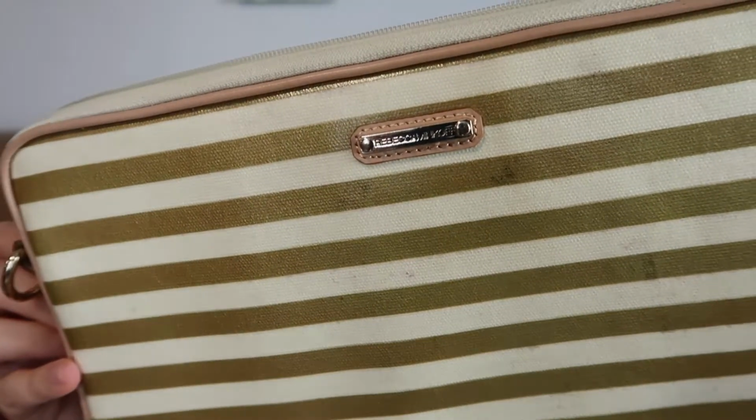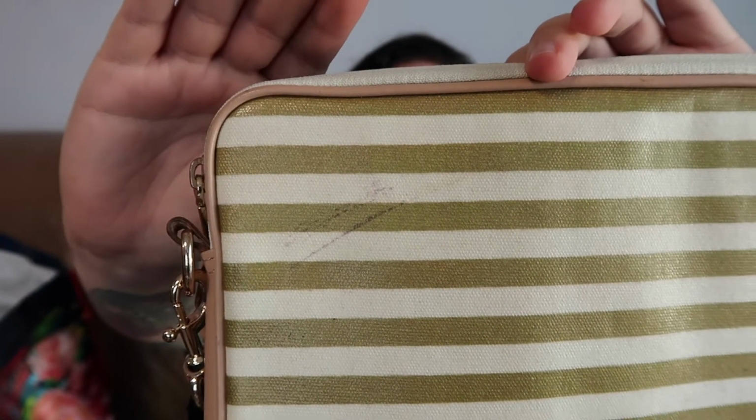I did get one accessory at that Savers location. This is, I think, like a tablet case. It does have a detachable crossbody strap. This is Rebecca Minkoff. I don't often pick up her stuff. Every once in a while when I find it, I'll take it home, but it's like very fuzzy inside, which is, I guess, good to keep your tablet safe, but it does have some wear. There are some marks on it. I haven't done anything to this at all.